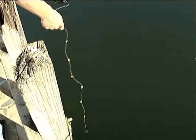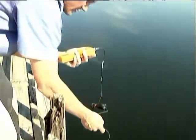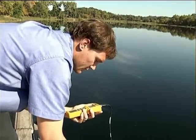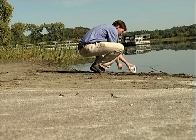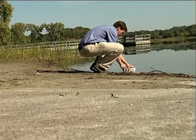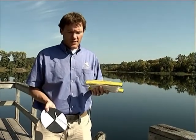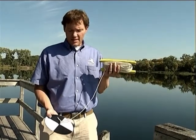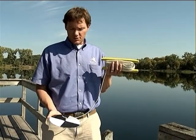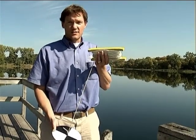Tests are performed on area lakes and ponds by the city's water resource specialist during the summer months, looking for not only invasive vegetation, but oxygen levels, water quality, and depth and clarity readings. So this is what they call a Secchi disc, and we use it to measure water clarity. And so you lower it into the water until you can't see it anymore, and then pull it up so it's just barely visible, and then we measure the depth of the water clarity.